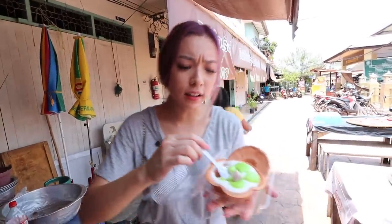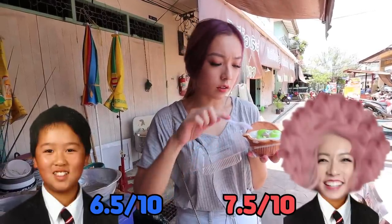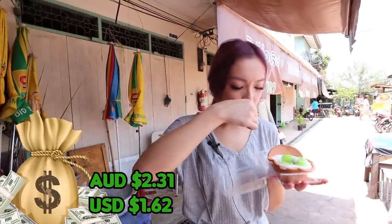This is delicious. I love it. Highly recommend if you're into Asian desserts, guys. This is really good. Eat this though. Eat the lid. It's actually edible. It's like a cracker. Trust me. Have a bite. No, it's so hard.